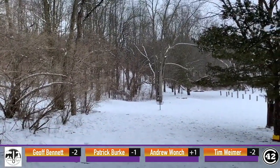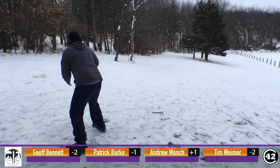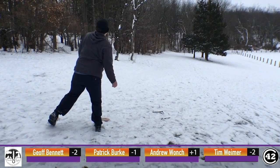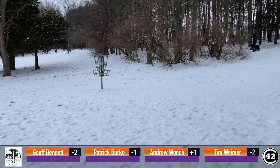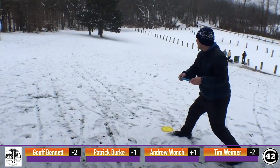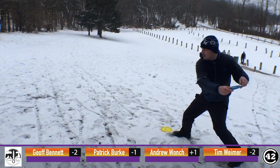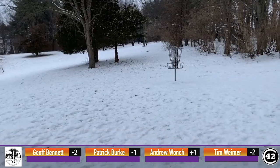And Andrew there just cranking this way up in the air. Great scramble skills. Huge shot. It just got all the way down there, going to give him a look. Geoff releasing a little unusually. I don't know what he was scared of there. I think he didn't want to end up in those pine trees, but then he left it a little short, a little left. Yep. Could be the cold, too. It's definitely a factor still, holding on to discs and weird releases.